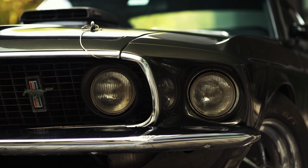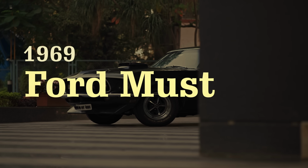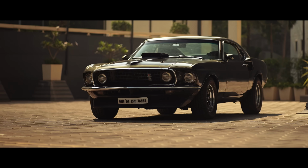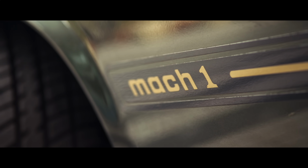It's not a muscle car, it's the muscle car. Meet Hulk, my 1969 Ford Mustang Mach 1 in jade black metallic. How did I become the lucky sort that got to own one?